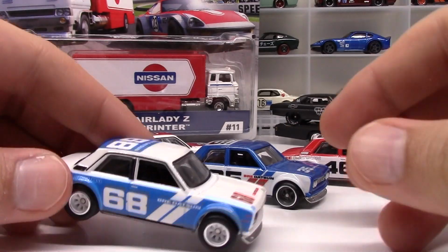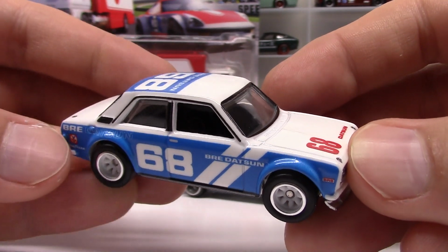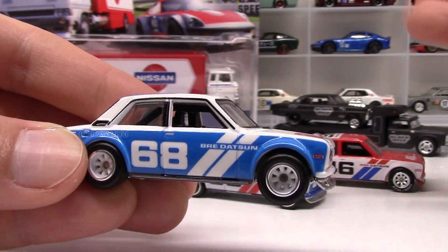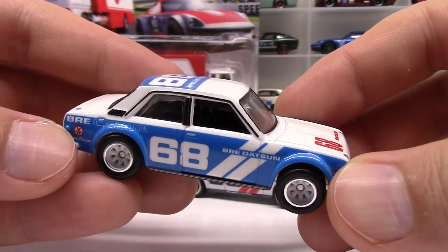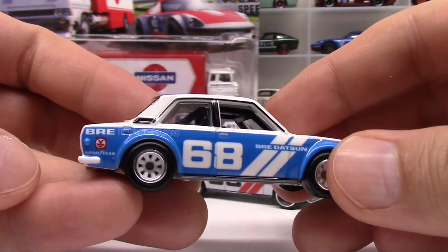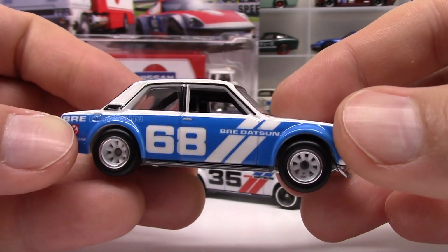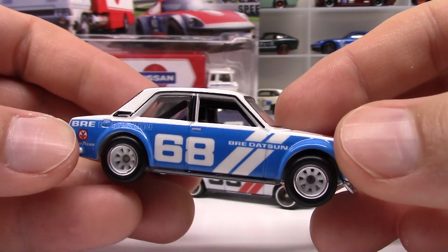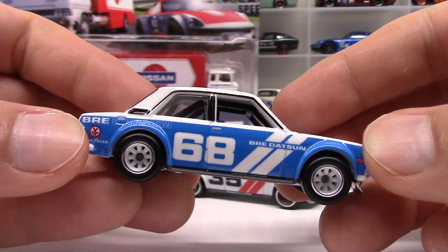But this piece here, which was anticipated to be a very popular release by Hot Wheels, and because of the JDM craze, they thought, well, we better put 2 of these in each case because there's going to be a huge demand for this particular piece. And I think a lot of people snatched them up, but they released so many of them that I'm actually seeing these as peg warmers now, which is kind of unbelievable.